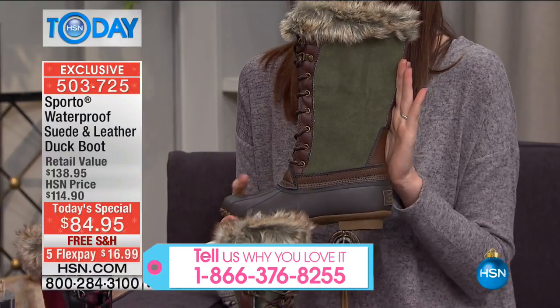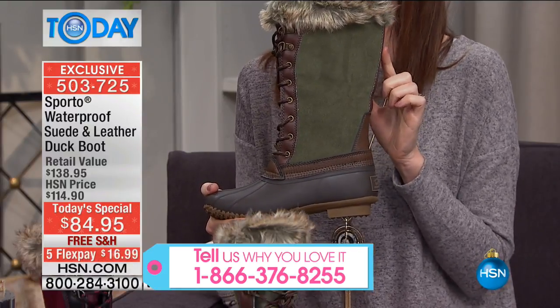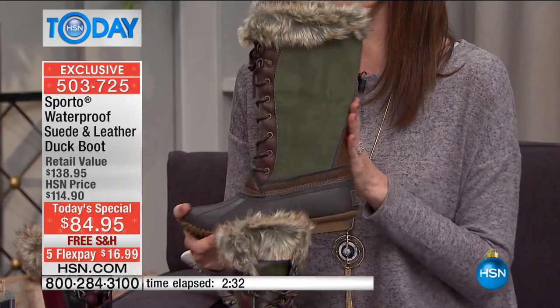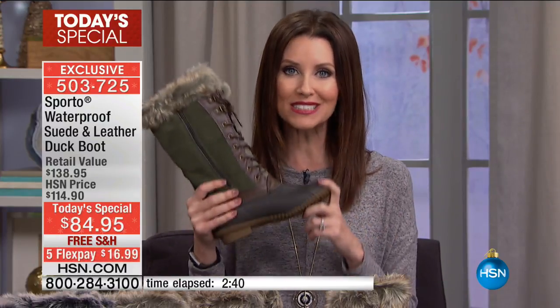When you go to your closet and you think, you know what, it's going to be cold today, do you have to drag out those boots and work your outfit around the old snow boots that you have right now? Maybe you just get an outfit, and then when you get to work, you change out of them. This is your all-day boot. This is the boot that makes your outfit.